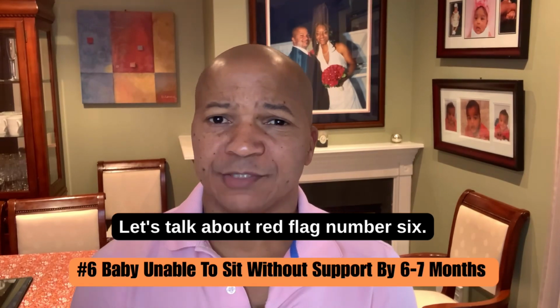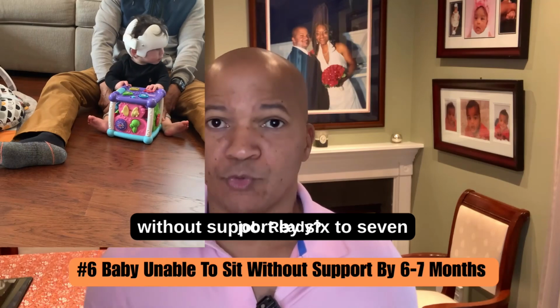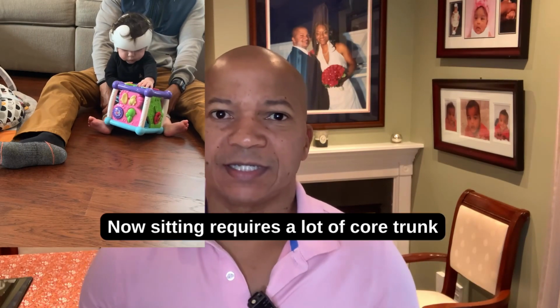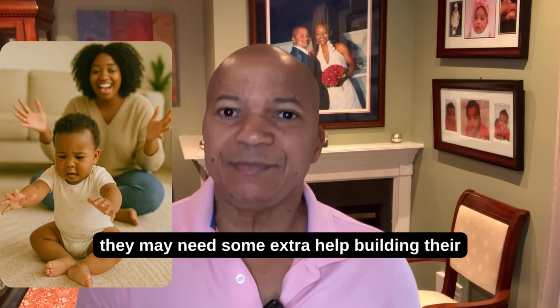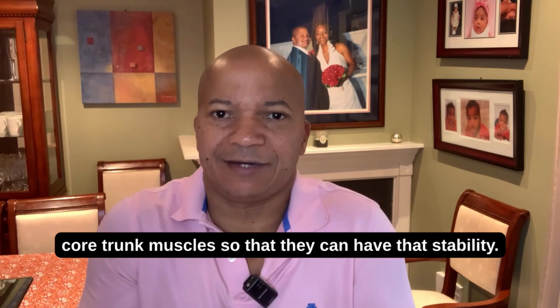Let's talk about red flag number 6. Your baby cannot sit by themselves without support by 6 to 7 months. Now, sitting requires a lot of core trunk strength, but it also requires balance. So if your baby is struggling with this, they may need some extra help building their core trunk muscles so that they can have that stability.